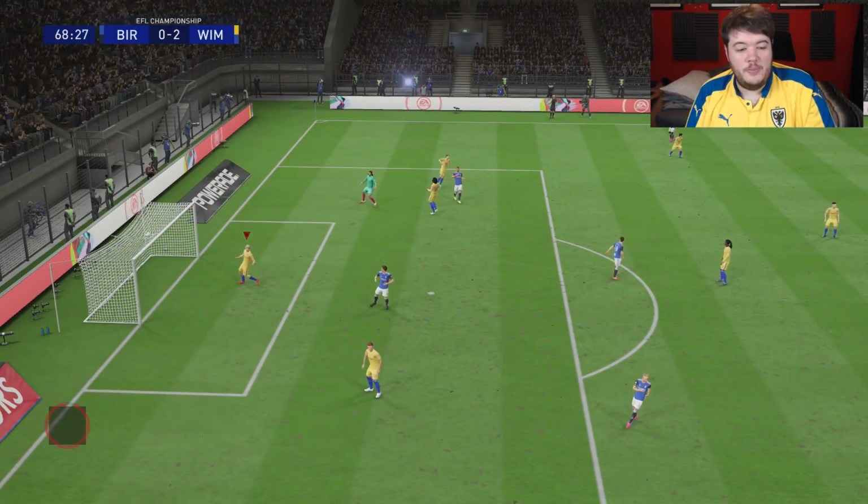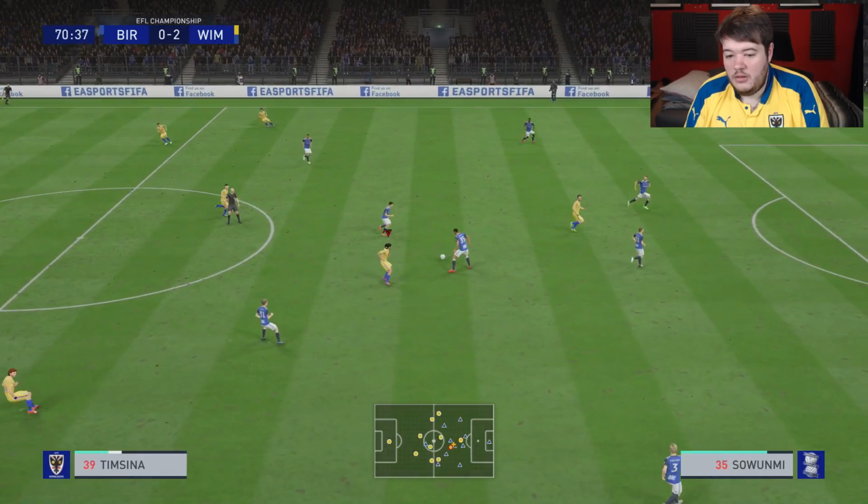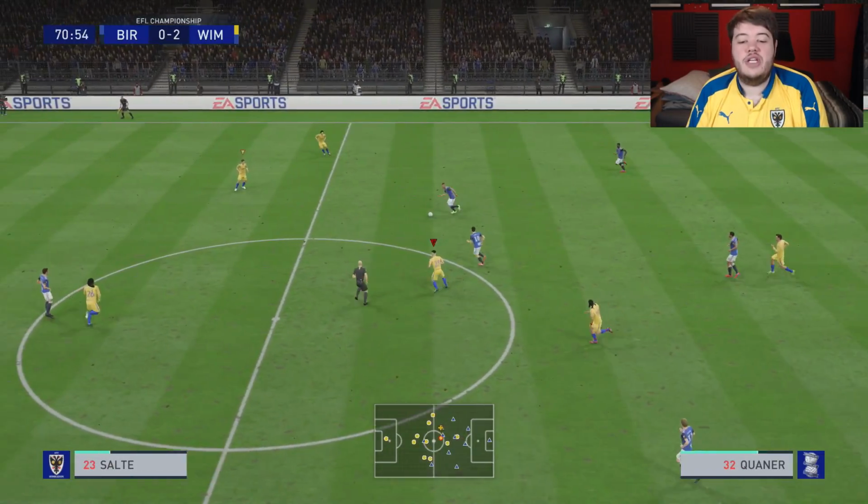Right then, Enzo Bardi. He's getting chipped, but he has done enough. He's closed down the angles. He's made himself big. The chip is off target. Kamal Timsina. Oh, see where Obi Jackers is pointing.